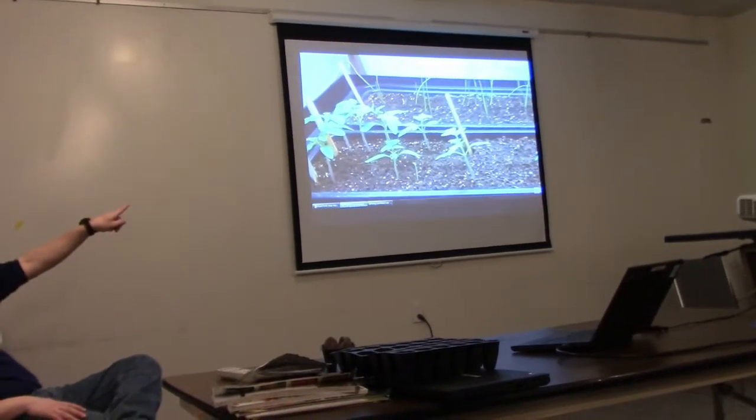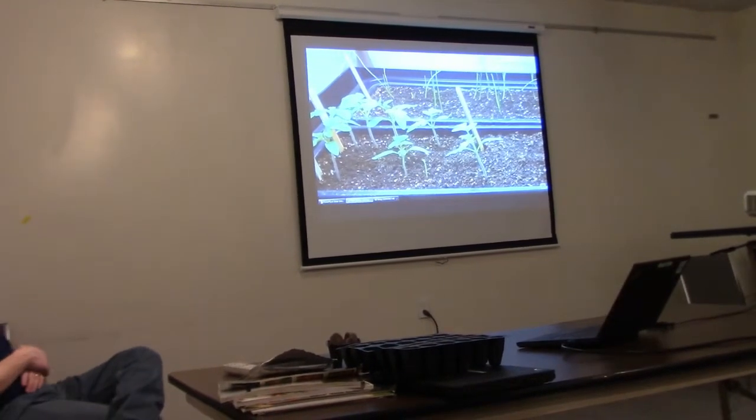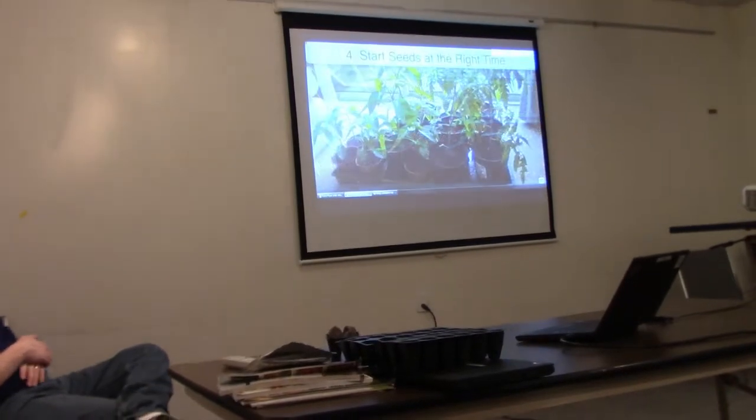Those are onion seedlings in the back. Yes, I have some growing, there's leeks too, especially during winter and early spring.